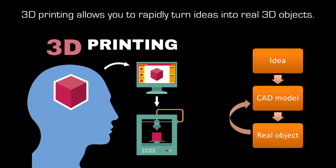Now, every once in a while, when you get your final part, you realize that you want to make some changes. And so you have to go back to your CAD design, make some tweaks, and then reprint. This is what's known as the design iteration process. And this is a common process that scientists and engineers do when they're designing something. Now, 3D printing, because it's so quick and easy to build your structures, drastically shortens the amount of time for that design iteration process.